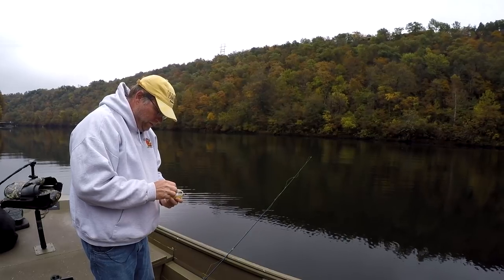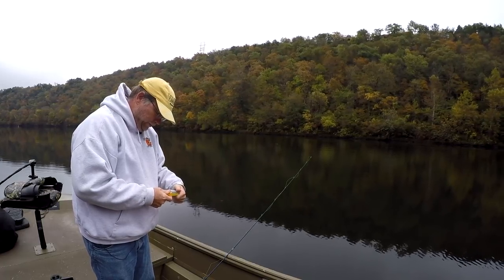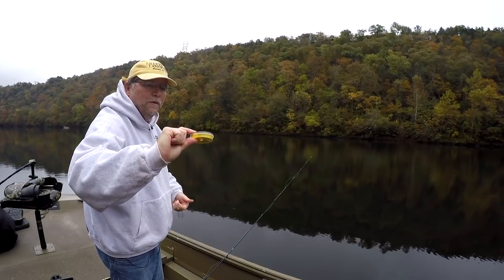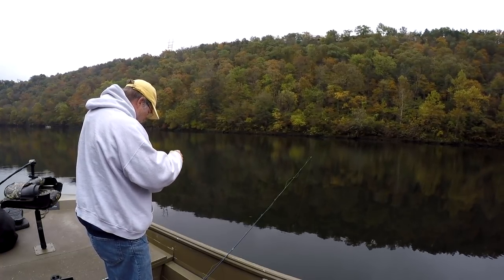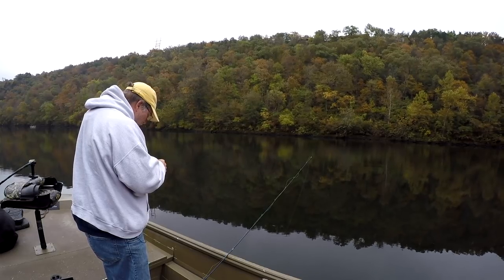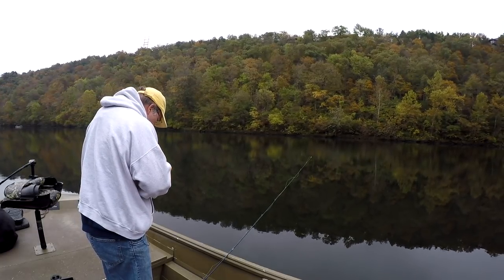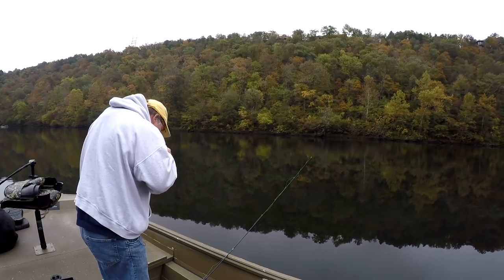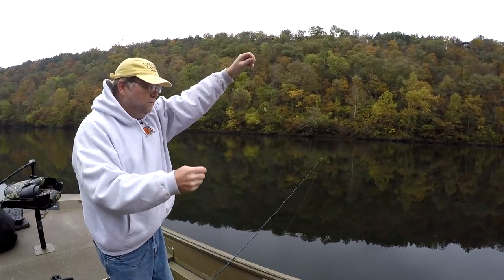So I'm gonna put on a couple of shot. For those that use these, this is a couple of number eights. Whole bunch of different sizes of shots. I'd show you these things, but you probably can't see them, they're so small. I'm only gonna put it about a foot and a half above the fly. Told you couldn't see them.